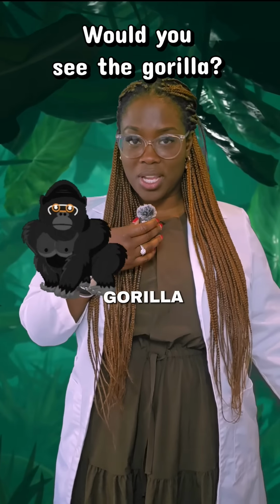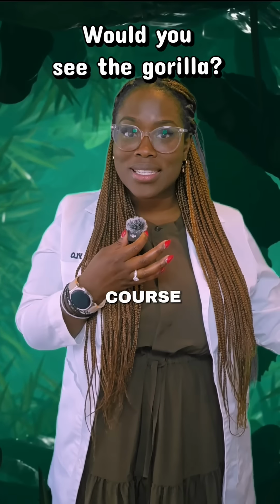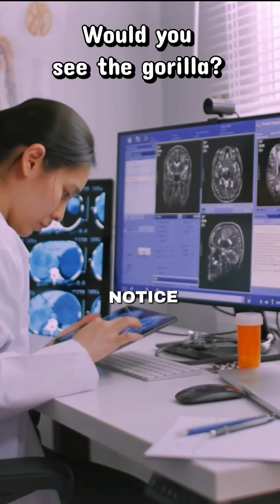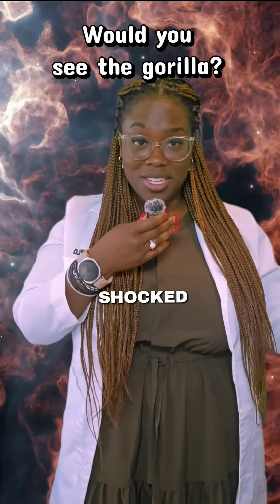If a literal gorilla appeared on a patient's lung scan, do you think an expert radiologist would notice it? You'd probably say, of course. I mean, radiologists spend decades training their eyes to notice the tiniest abnormalities. But cognitive scientists put this to the test, and the results shocked the medical world.